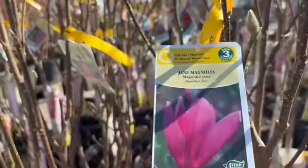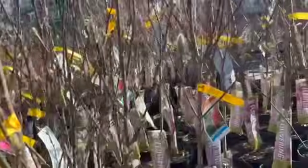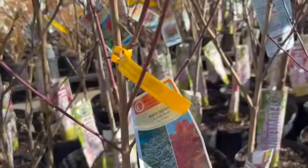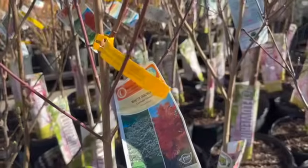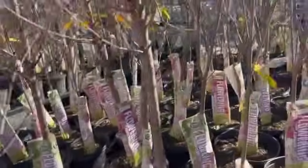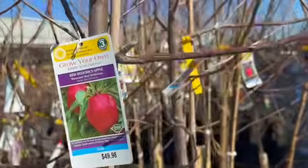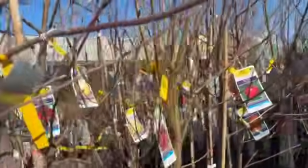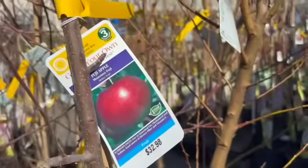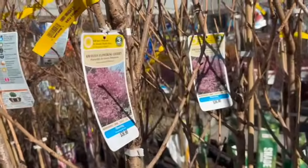This is a Jane magnolia tree right here. This is $58. We've always had the regular magnolia tree. This is a white dogwood tree. Did I go down to the price? $58 right here. The trees are different prices too. The majority were $58. But then we go back to this apple tree. It just depends. Like that one was $49.98. The Fuji apples $32.98. So it just depends on the variety is what I am concluding.